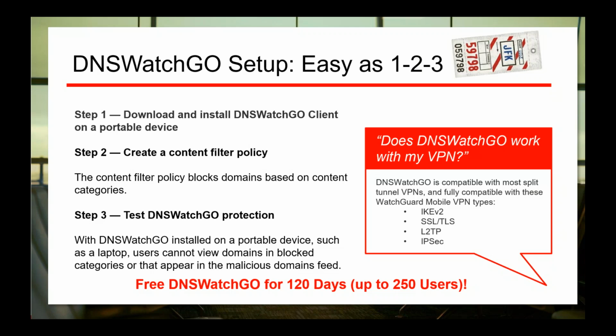DNSWatch Go is a simple client you download from WatchGuard Cloud. You can define your content filter policies. It works with a VPN, and like AuthPoint, we're currently offering a free 120-day license for up to 250 users. So contact me after if you would like more information about that.